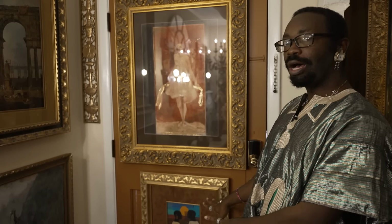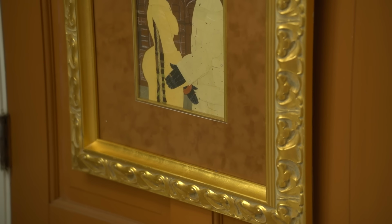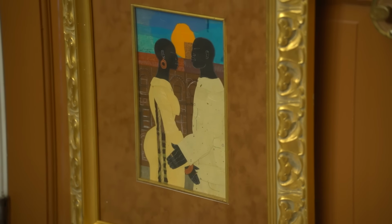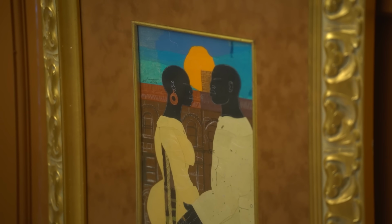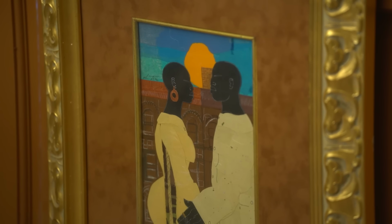And below is a collage by Willie Torbert. So this small piece, he hand collaged, and then I really like the velvet matting, which almost matches the door, and then these old style frames.